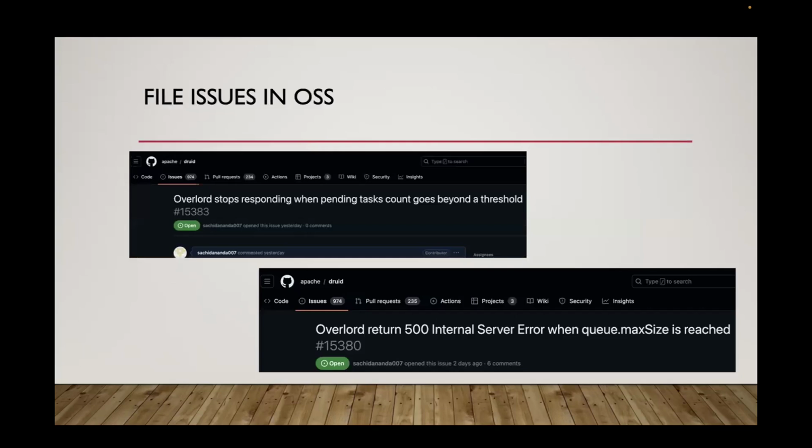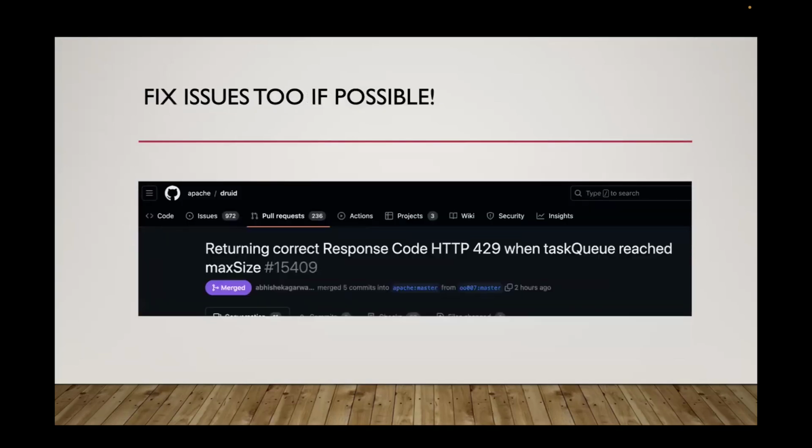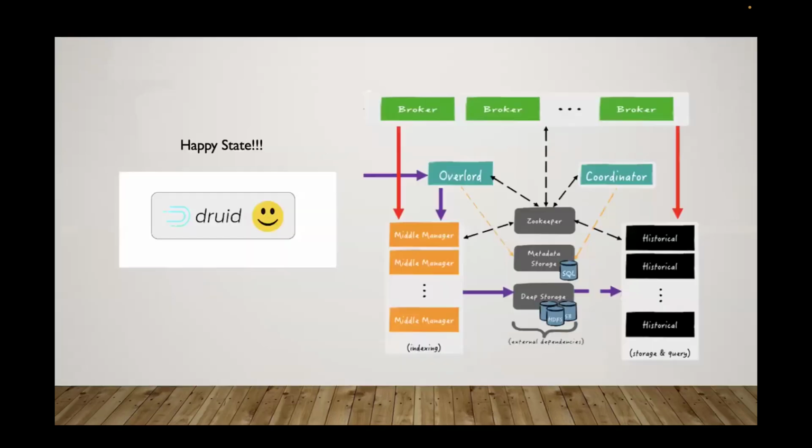In this way, we got stabilization in our ingestion tier and in our query tier. We filed a couple of issues in case of overlord, and recently we filed some issues with coordinator also. We fixed some of them and currently we are fixing the others. This one is for task queue, where it was showing some 500 error, and we changed it so that it will show the right error messages. So with that, we got back to our happy state of Druid cluster.